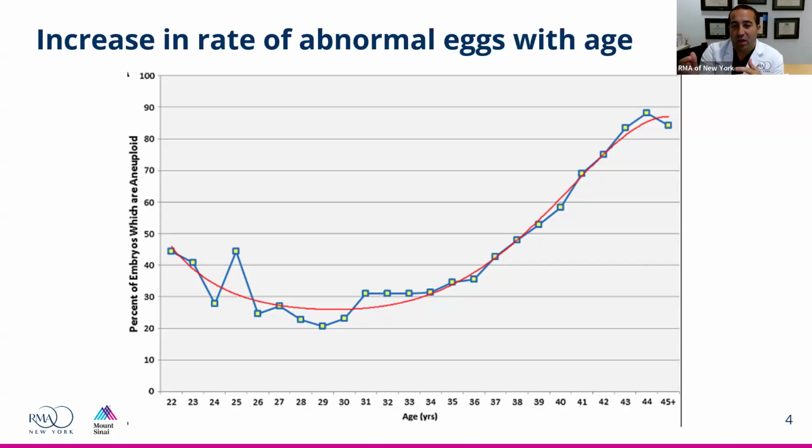And as time goes on, that process becomes less efficient, and it's more prone to errors in that splitting process. So instead of a clean 50-50, where half the DNA goes to one cell and half goes to the other, you may end up with an abnormal amount of DNA in the egg that's coming forward for that month. The same sort of thing can happen at the level of sperm, different timeline, different conversation. The focus here obviously is going to be on what's going on with eggs.